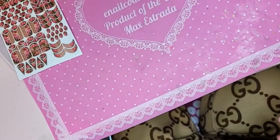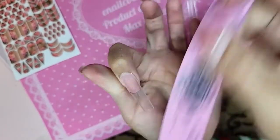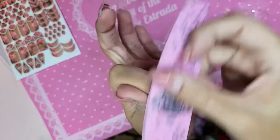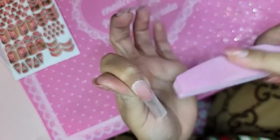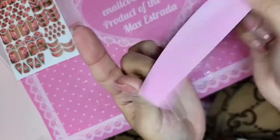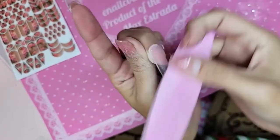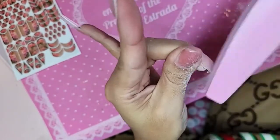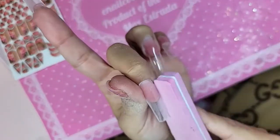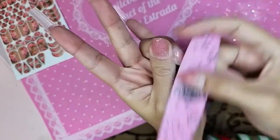Then I'm gonna take a smoothie buffer just to remove the top surface shine of the nail. Because I'm going to be using, I think, something not too heavy for the base. I want to keep it light because the design is kind of heavy on the sticker. Maybe the minty shiny would be pretty as the base. What do you guys think?